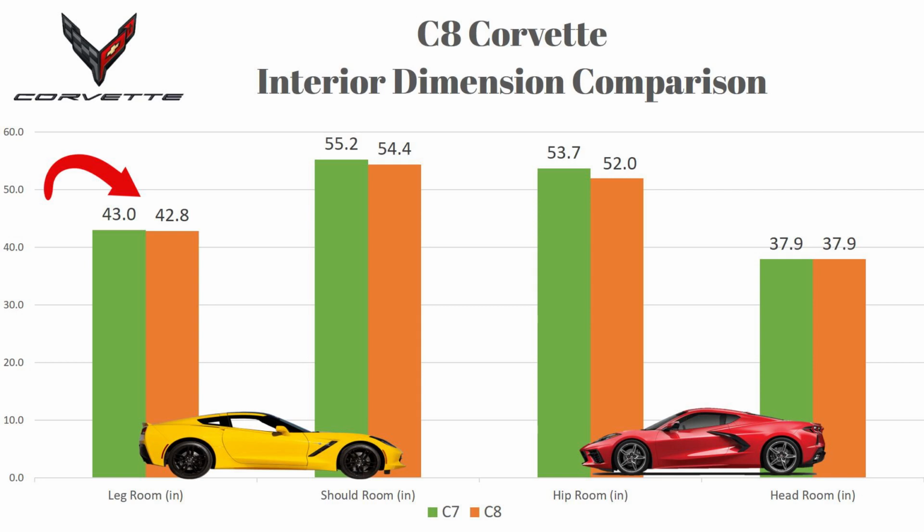Alright, so let's compare the interior space for the C7 and the C8. Legroom, 43 inches in the C7, 42.8 in the C8. Marginal difference, you're not going to notice a difference. Next, shoulder room, 55.2 versus 54.4. A little bit close to an inch drop here in shoulder room. Then moving to the hip room, 53.7 versus 52 inches in the C8 Corvette. And finally, headroom. This came in identical, 37.9, 37.9.